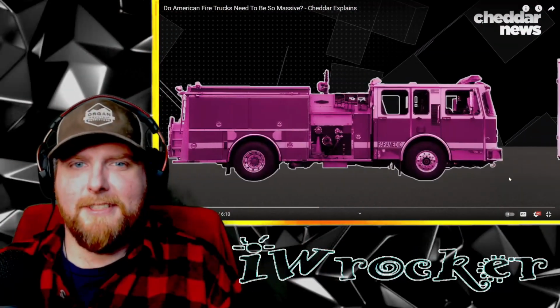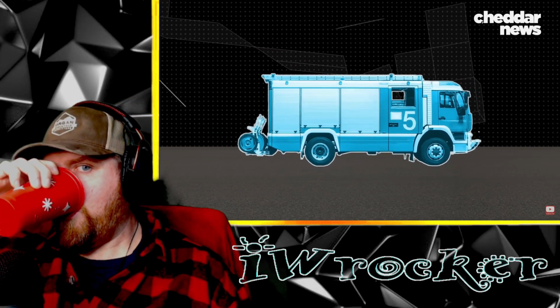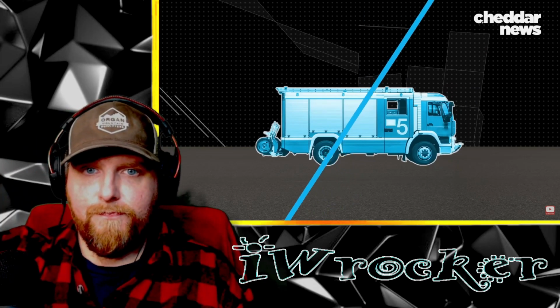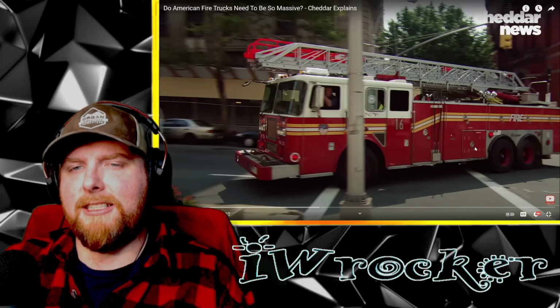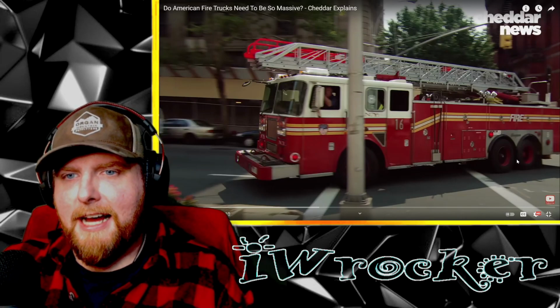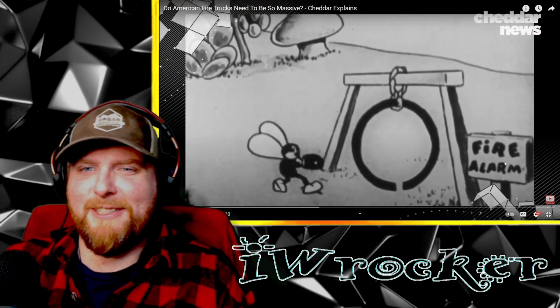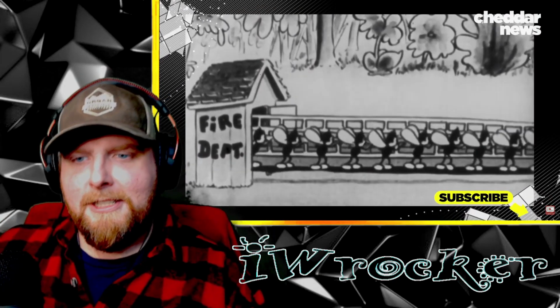Let's take a look. The average American fire truck spans 40 feet, is 10 feet wide, and 12 feet tall. And their international competitors are usually much, much more compact. Not to mention, the US one just looks old. It's a difference that's resulted in contrasting approaches to fire. I actually tend to like these. I think they're kind of cool. But yeah, look at that. That's so big. I don't know about looking old. I guess it looks old, but I do like them. I would like to see some other ones too. Bigger might not always be better. No, that's true. Bigger isn't always better with these.